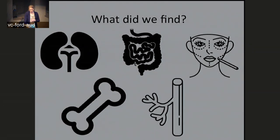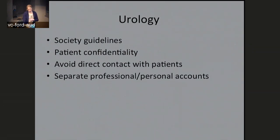Like I said, the urology literature was by far the most robust, and they actually have official guidelines from some of their professional societies, which is more than I can say for plastic surgery. They really emphasized protecting patient confidentiality. That seems like a no-brainer, but it's really not. They also recommend avoiding direct contact with patients on social media, which tends to be controversial within at least my field. They also recommend separating your professional and personal accounts. So you have a personal account where you interact with your peers and friends, and a professional account where your patients can follow you.